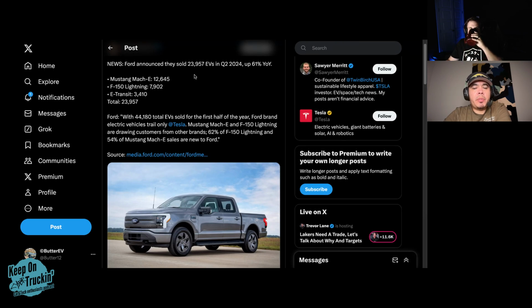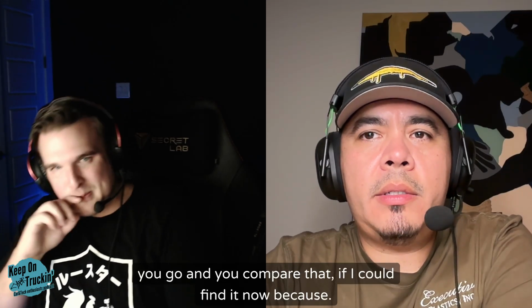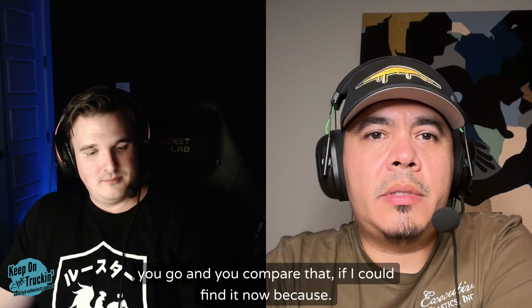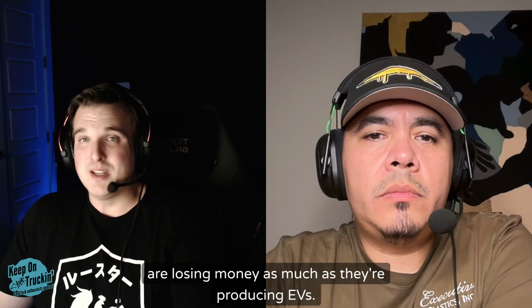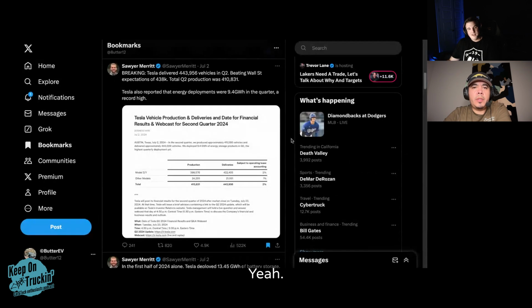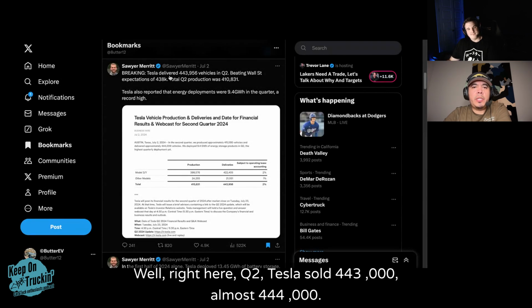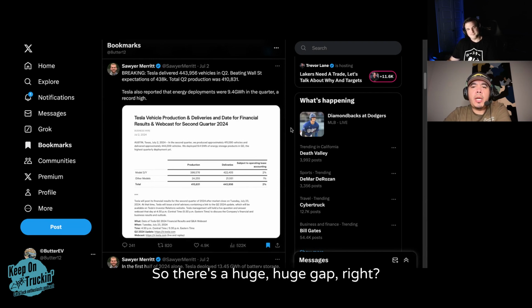I wanted to pull this up though, just because we're talking about Ford. Right here, they show that they sold almost 24,000 EVs in Q2. But if you compare that, because it feels like Ford and all the other manufacturers are losing money as much as they're producing EVs, except for Tesla. Right here, Q2, Tesla sold 443,000, almost 444,000. Exactly. So there's a huge gap, right?